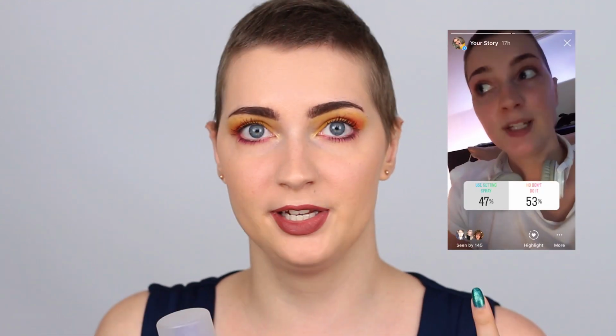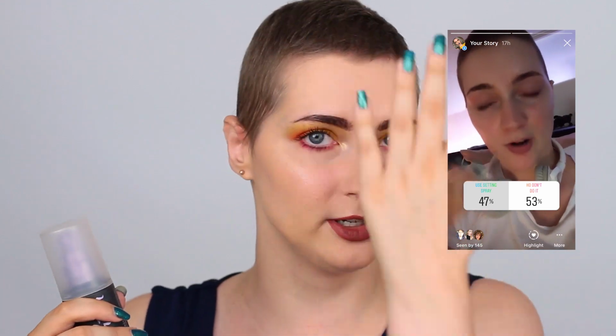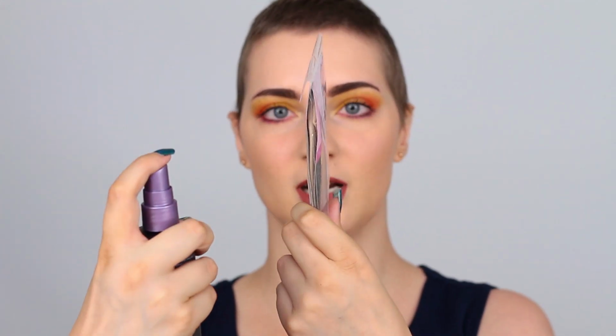Last step is setting spray. Now I asked you guys on a poll on Instagram if you wanted me to use the setting spray on both sides of my face or just the primed side. It was pretty much 50-50, but just a little more of you guys said to not use setting spray on the non-primed side. So only setting spray on the primed side. So that's what I'm gonna do. Gotta listen to the folk. This is a democracy. So I'll just make a little border in between. God, I hope this works.